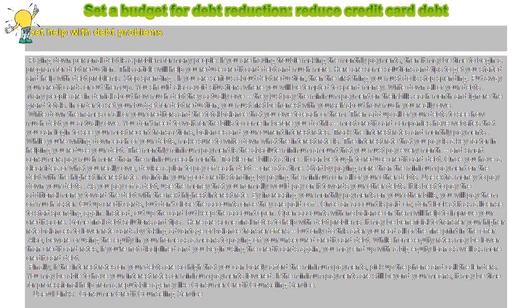Stop spending. If you are serious about debt reduction, then the first thing you must do is stop spending. Put away your credit cards or cut them up. You should also avoid situations where you will be tempted to spend money.